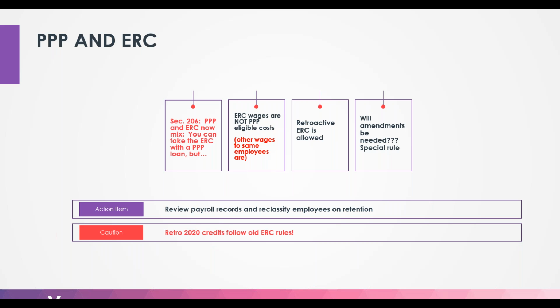And the big thing here is card number 3. Retroactive employee retention credit is now allowed. You can go back.